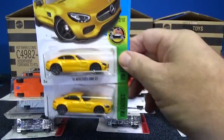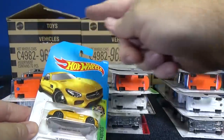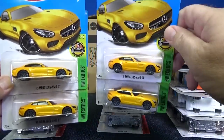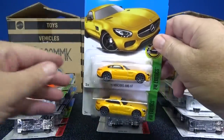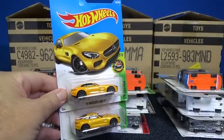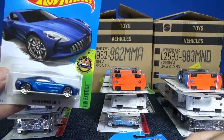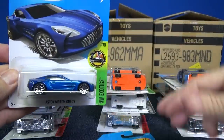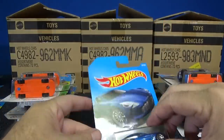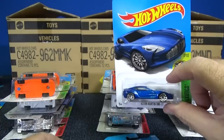Now the AMG, like I said, love this car. You can see the stack they came from. This one had two, I believe these were carryovers, right? You don't mind when these types of cars carry over into the next case. Nice looking cars. We had one of the Aston Martin 177 over here. Both international cases had one, as well as the USA case.